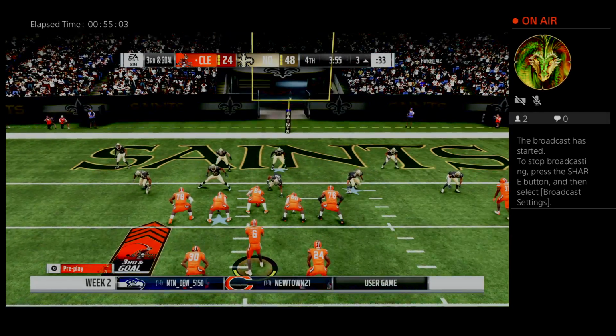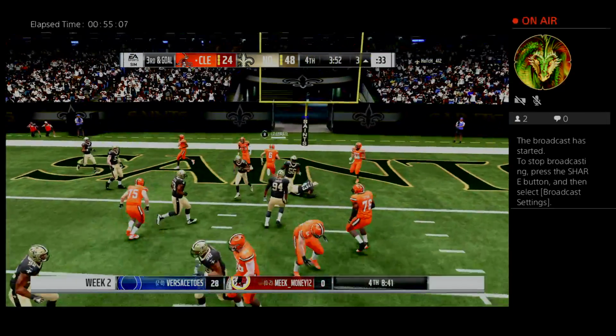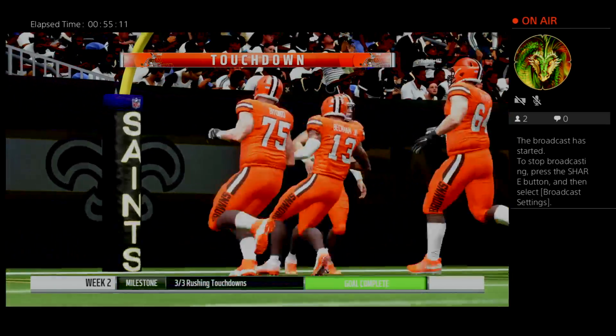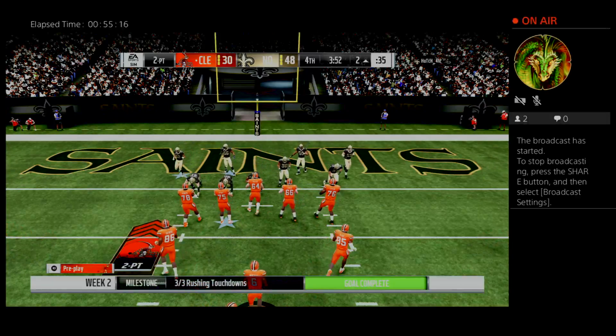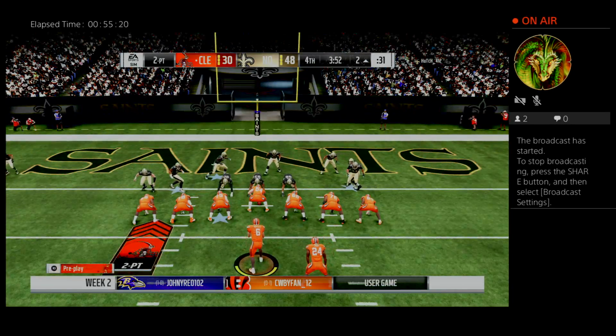Give him right around 4 on the carry. We'll see if they want to keep pounding here on 3rd and goal. And he'll score. Touchdown, Browns. Baker Mayfield with his 2nd touchdown of the game, 4th of the year. And the Browns make some inroads here on that deficit.